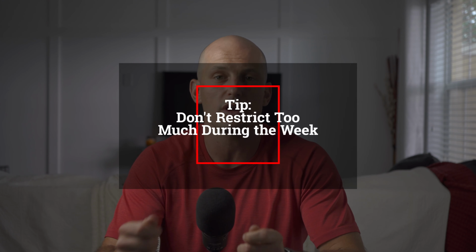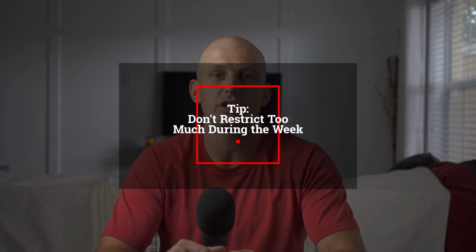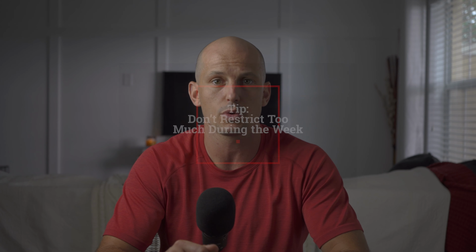This is something that I commonly see, and then when we start to really address the issues on the weekend, that's when we start to see the scale go in the right direction. So just be aware, just because it's the weekend, that doesn't mean that you throw your nutrition plan out the window. And if you're doing a proper nutrition plan as is, you shouldn't have to go crazy on the weekend. It should not be overly restrictive throughout the week. You should be able to enjoy yourself with healthy food in moderation.